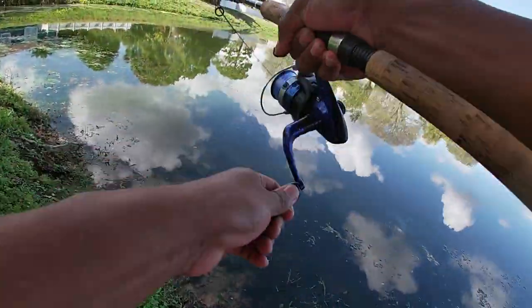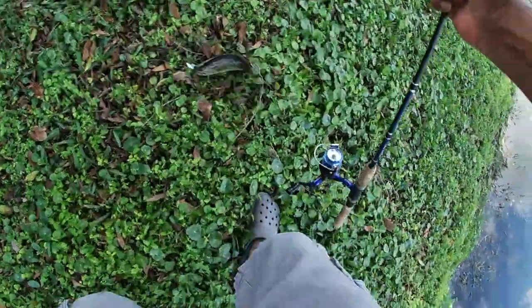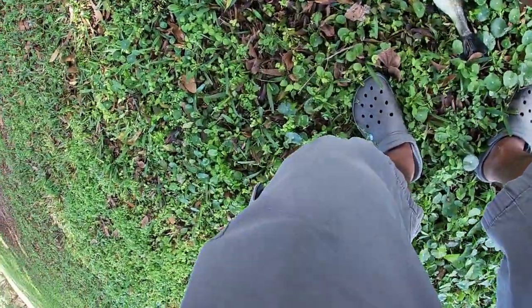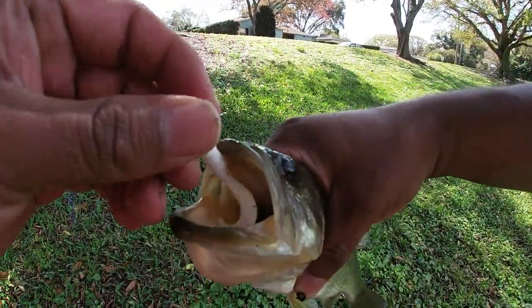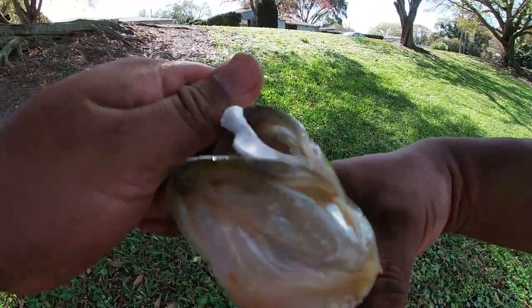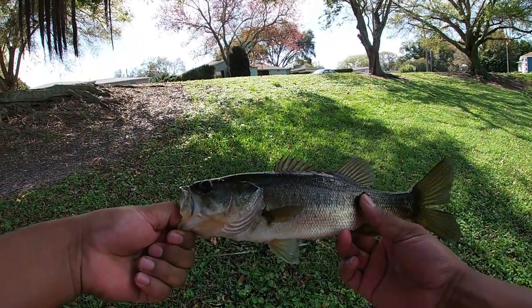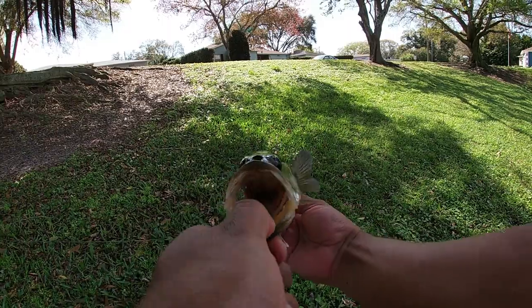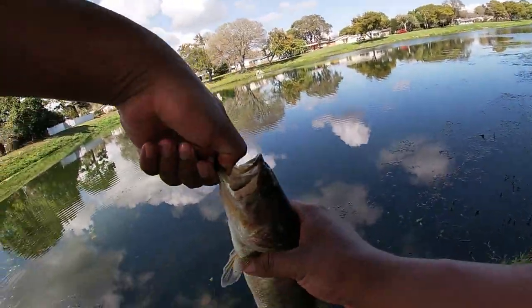There he goes. The next cast. Nice. Oh, snap. Right on top of the mouth. Now that is a nice little bass. All right, Tony, you can go home now.